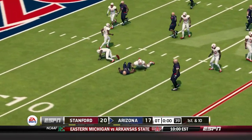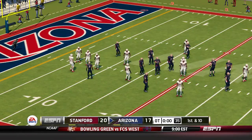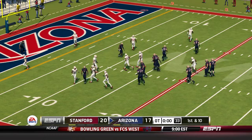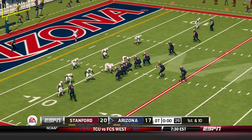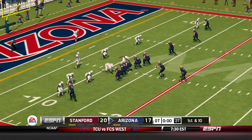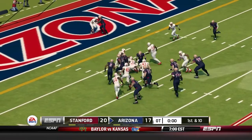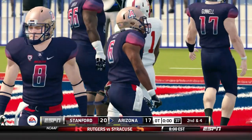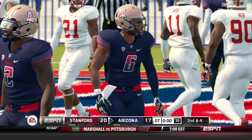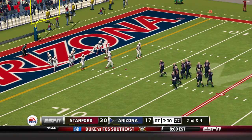He's hit immediately. That's good enough for another Arizona first down. Nice run, and he's brought down. Gain of 6 yards. That'll make it 2nd and 4. So it's 2nd down now, and they need about 4 yards to pick up the first.